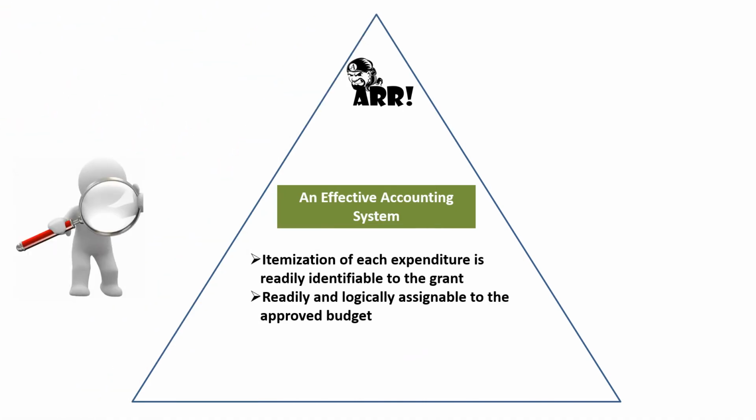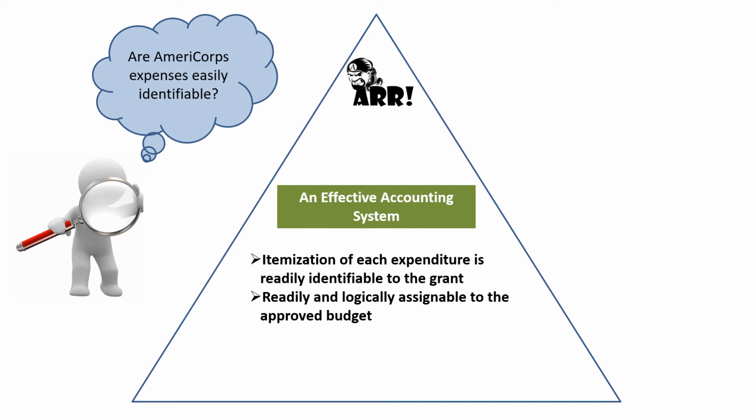An effective accounting system. Itemization of each expenditure is readily identifiable to the grant. Expenditures for a grant, as recorded, must be readily and logically assignable to the approved budgets. So in other words, the headline here is, are AmeriCorps expenses easily identifiable?